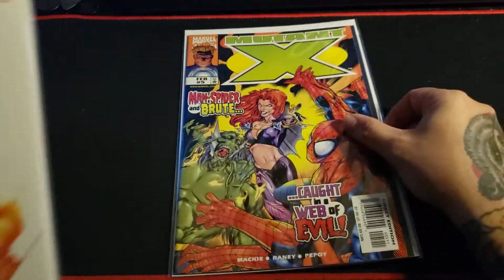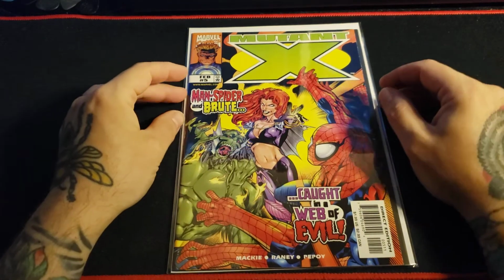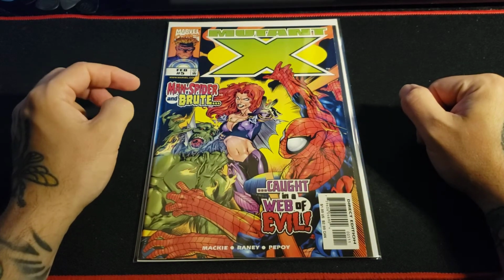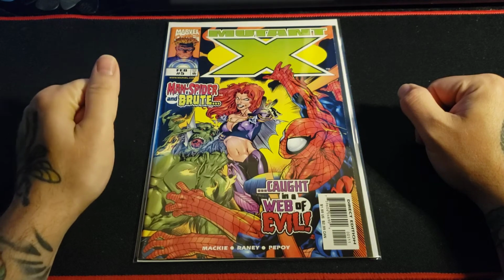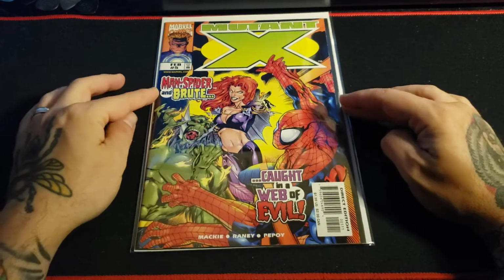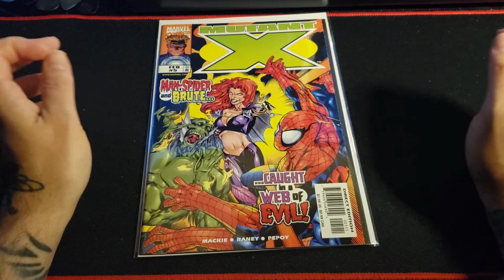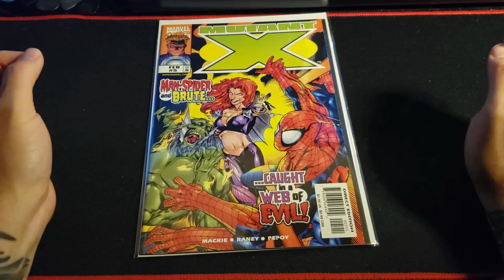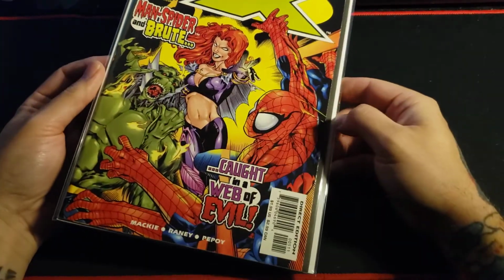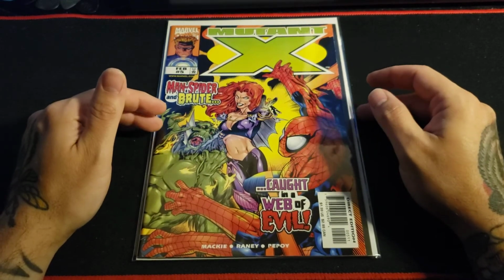Mutant X #5. Paid $2 for this. It's the first appearance of Man Spider. He's an alternate version of Spider-Man with 6 arms. The only reason I got this is if for whatever reason, whatever the circumstances, you see Spider-Man in the MCU with 6 arms, this book is gonna blow up. So get it. It's only $2.